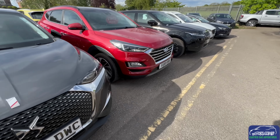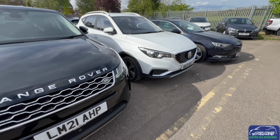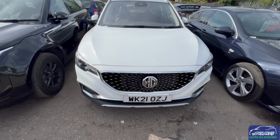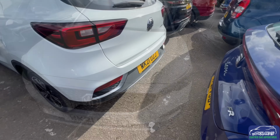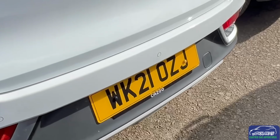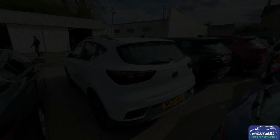And then of course what we've come to see is this one here, white one, exactly the same as we've been to see over at Hinckley, basically the same money. But that's the one. Was a Kazoo car at one time, as you can see on the plate there. So that's the one we've come to see.